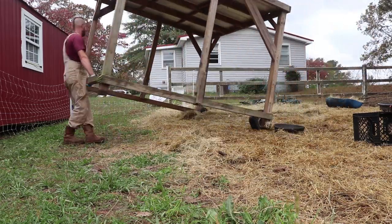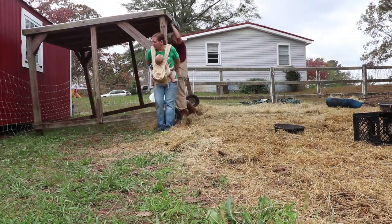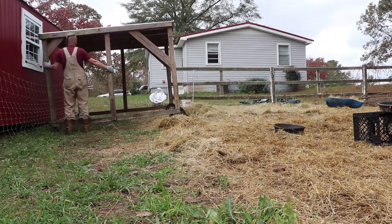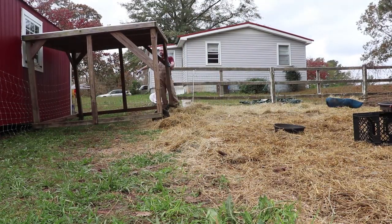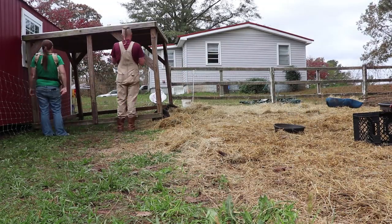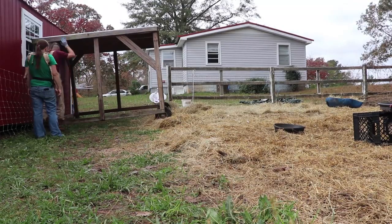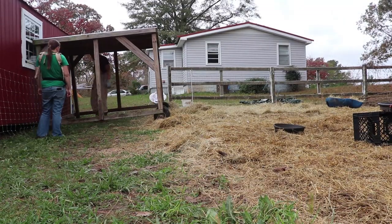We have secured our shelter. We're going to be raising it up on the barn side so that water will shed off when it comes down off the barn. Eventually, our long-term goal is to have gutters on our barn, but obviously that's not something we can do right away.